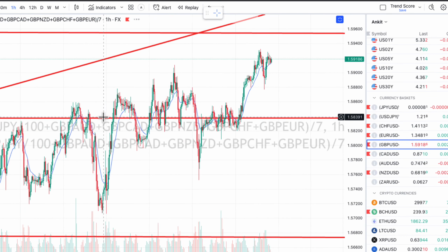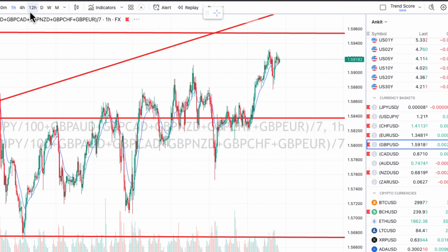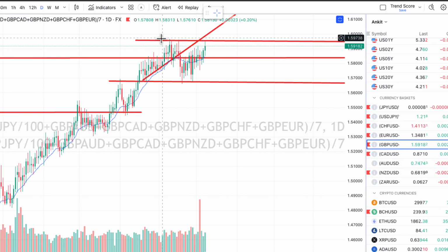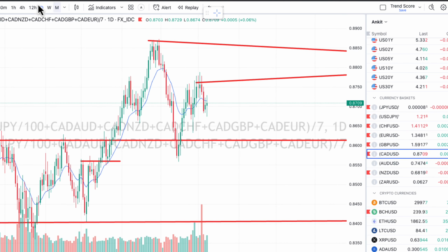The British pound, on the other hand, is kind of holding in here, but at the same time, we're getting back to this resistance area, so we'll see where it goes. I don't really love it here. If it breaks out higher, I'll definitely want to get behind it. Now let's talk about other currencies.